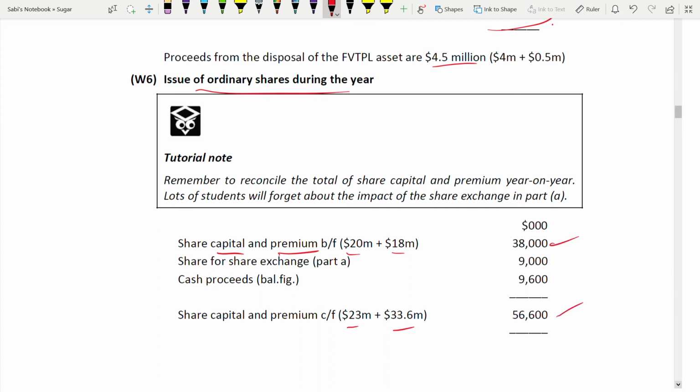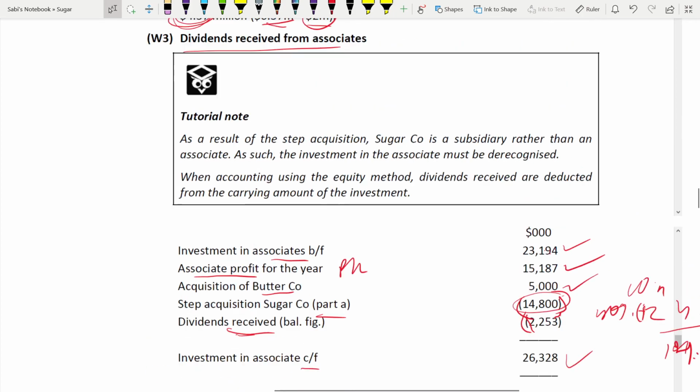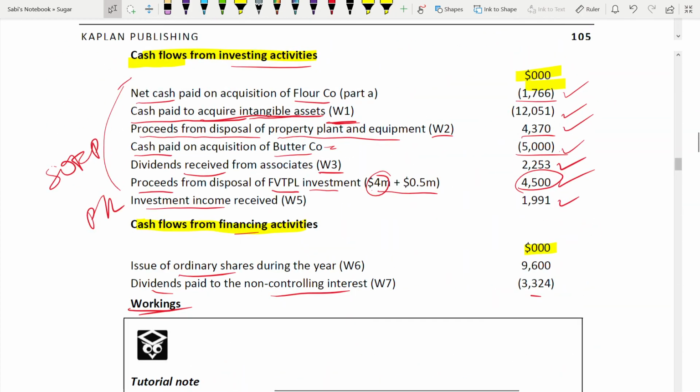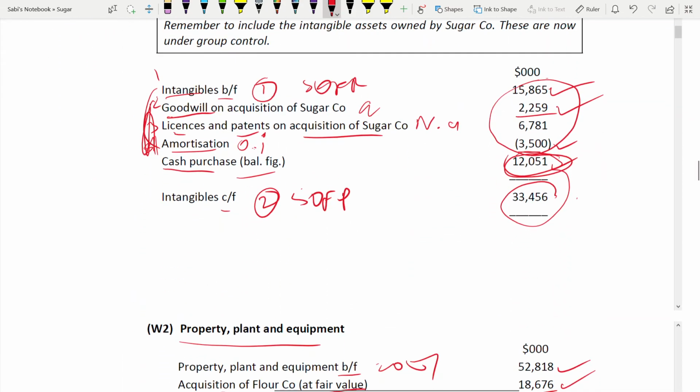Next, share for share exchange. Remember 9 million we have calculated. Add that. And the balance is the cash proceeds. That means you are getting this much, 9.6. It's an inflow. Okay. Basically, you are doing this to find the cash proceeds 9.6. This you will be adding in the financing activity if you see here. It's an inflow. Now dividends paid. Because dividends paid, it will be in brackets, 3324. I'm not going to come back again here. Just directly go to the next question from working number 7, 3324.